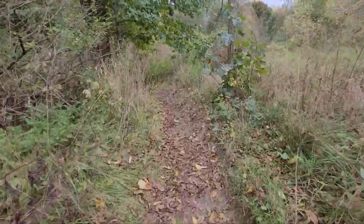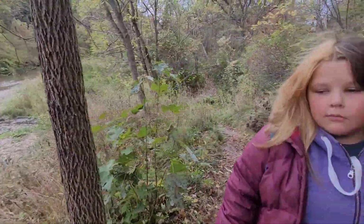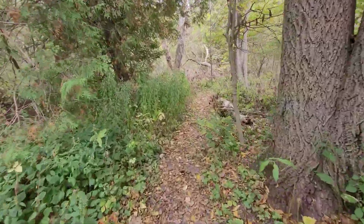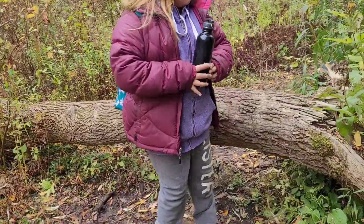Back on the trail. That's where we were. And this is where we are. Let's keep following it down here. See if we can get to that fish ladder today. All right. Up and over.